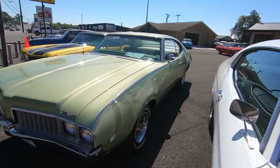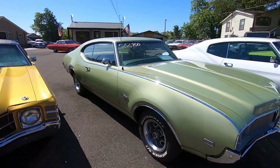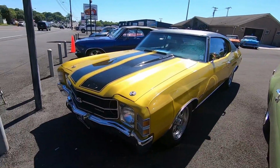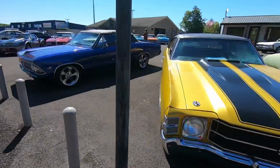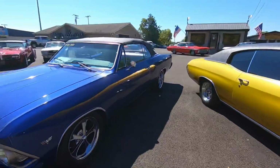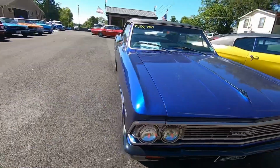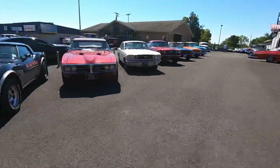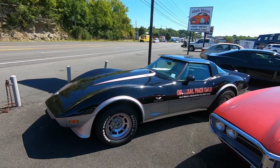Right next to that, 1969 Cutlass. This one's $22,900. We got a 1971 Chevelle right next to that. This one's $27,900. 1966 Chevelle Convertible sitting right here, $34,900. New inventory, a 1978 Corvette, just picked it up, and I believe this one's going to be $21,900.